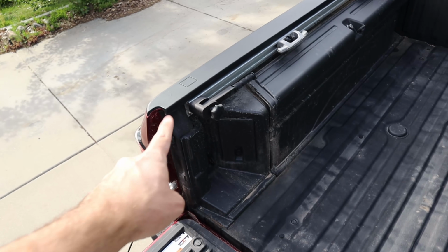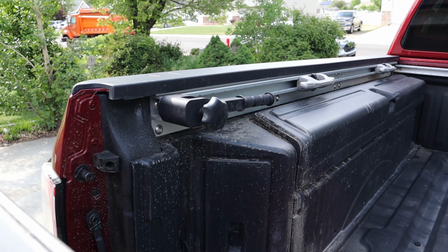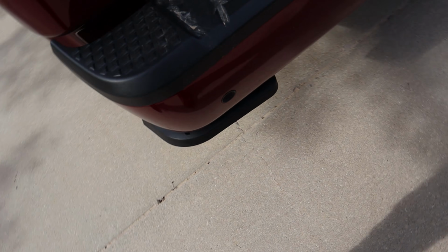Got the cargo light there at the top. And then there's also a handle. Ooh, that was fun. But you guys can see you got that little handle to help with getting in and out. And there's a bumper step as well. So if you're not as limber as me, then, well, you got that whole setup to use.